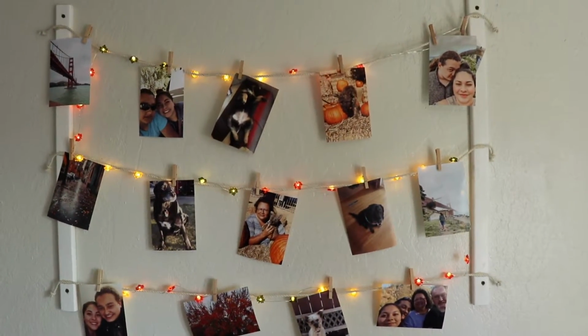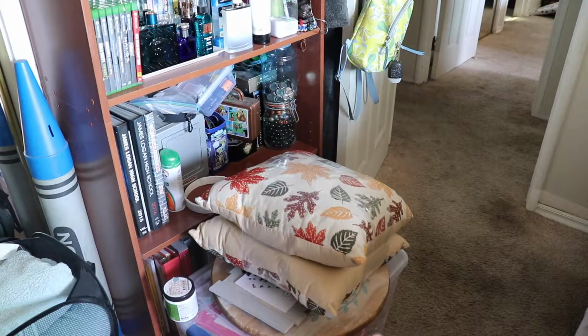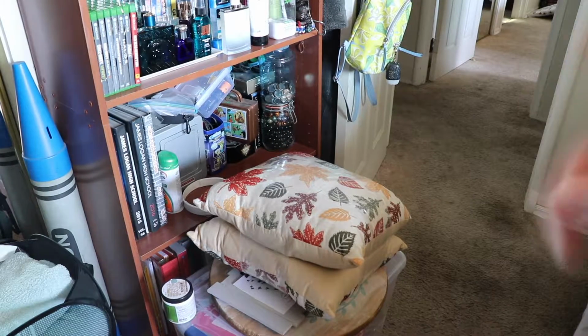Yeah, obviously you're gonna be able to see it better when it's dark. So yeah, I'm really happy with this so far. I just moved you guys a little bit.